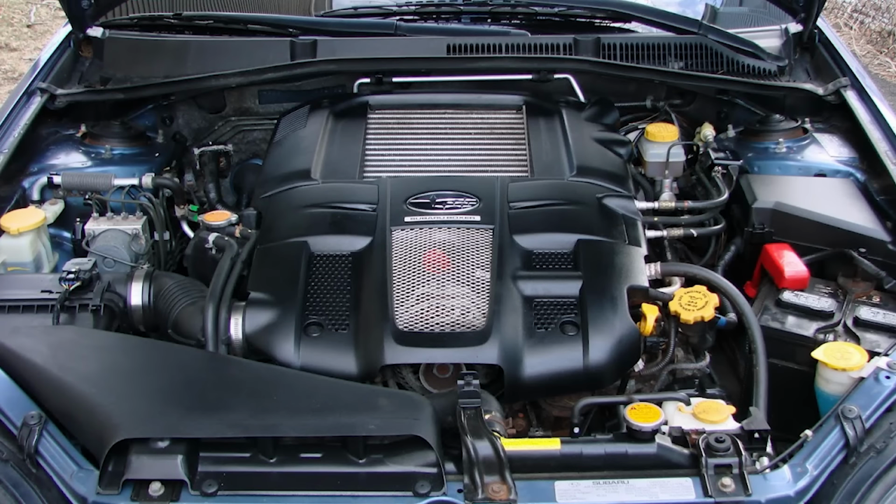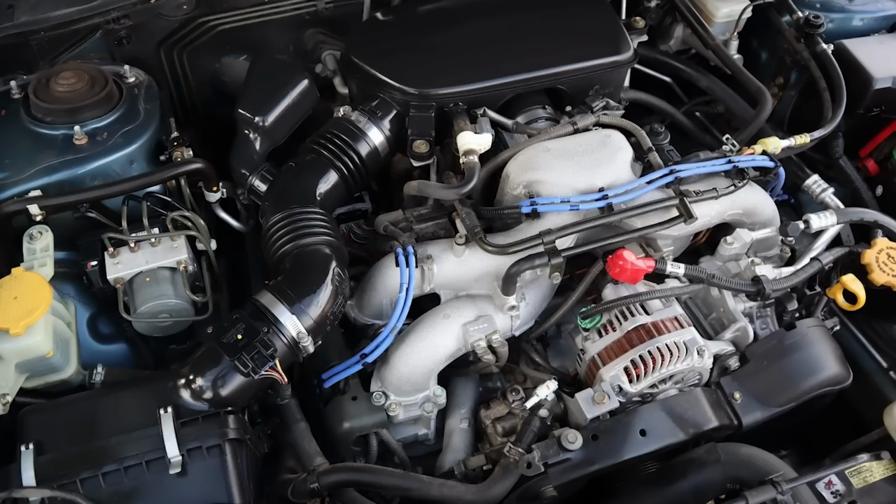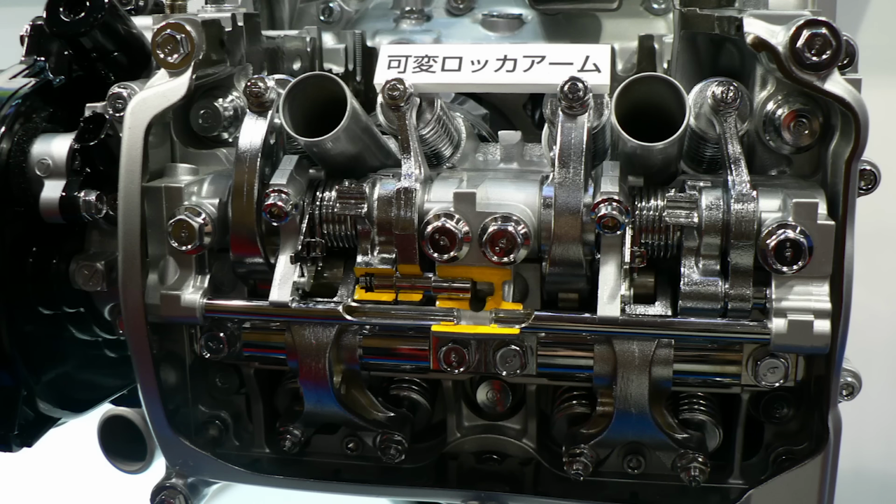There was a new engine option with the XT and GT models, and that was the EJ255 turbocharged engine. This being the same engine that was offered at the time in the WRX. The previously mentioned head gasket issues were still a problem during these years on the 2.5-liter naturally aspirated engines, now known as the EJ253. On the later models of these EJ253 engines, you saw the addition of Subaru's AVLS system, or Active Valve Lift System. This added complexity to these engines and added cost in repairs and replacement of these engines.